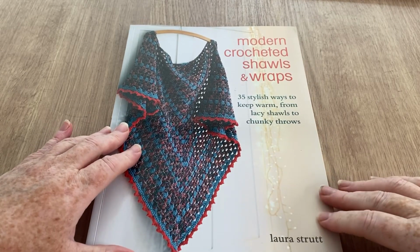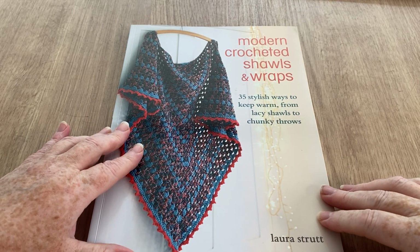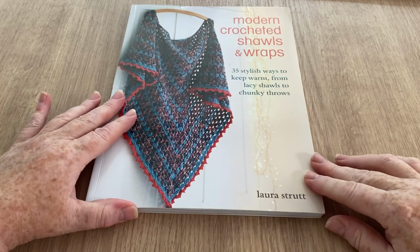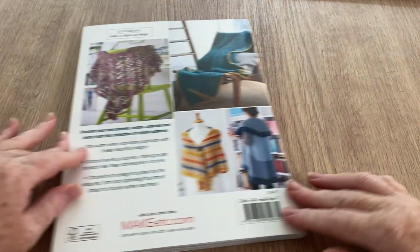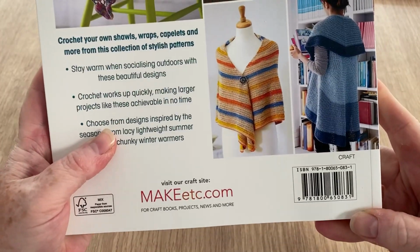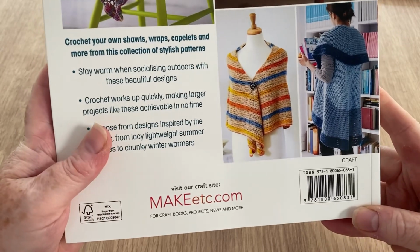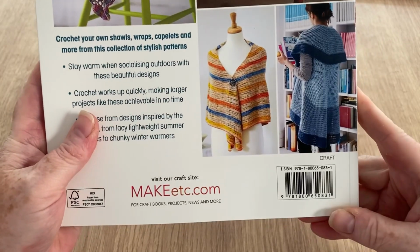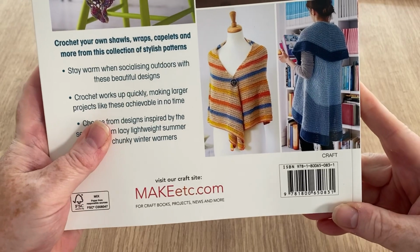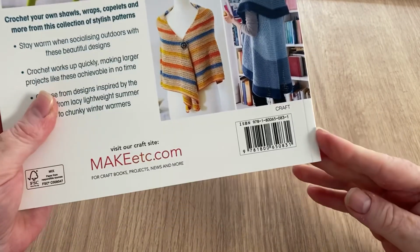And this is Modern Crochet Shawls and Wraps: 35 Stylish Ways to Keep Warm, from Lacy Shawls to Chunky Throws by Laura Strutt. Now, I did have a couple of shawl books, a couple of each, that I got at a book fair with the intention of putting them in my shop, and I never did get round to it. So I'm going through them and trying to find a price. This is by Chico Books, but I can't see a price on this one.